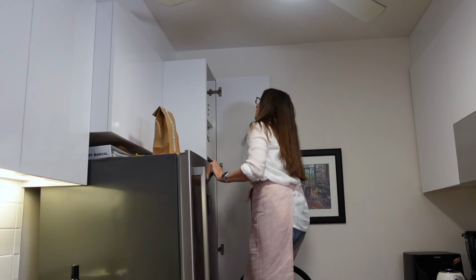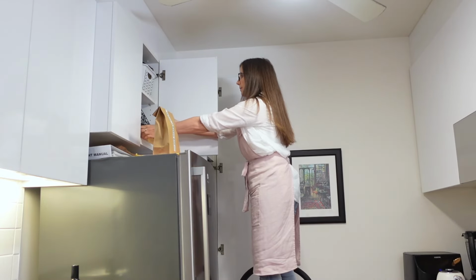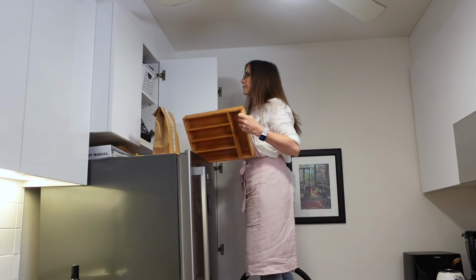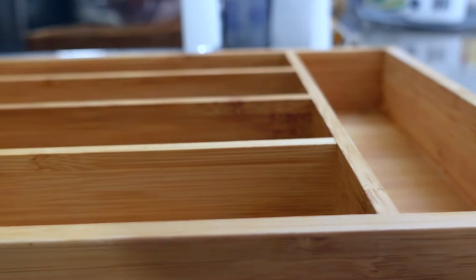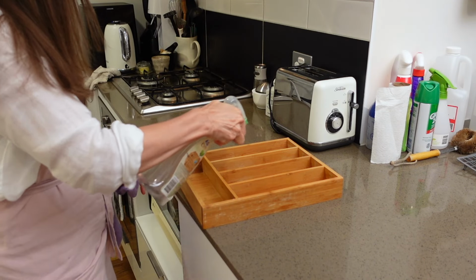With the undersink cupboard done, it's time to turn my attention to the two kitchen drawers. But before I get started, there is a cutlery tray that I've hidden away that I might want to swap out for the one that I currently have in the drawer. It's a much more streamlined design that I'm hoping will help to make better use of the space, but first it needs a quick clean.